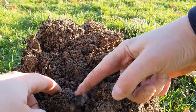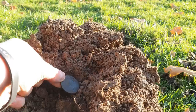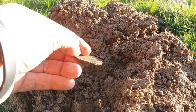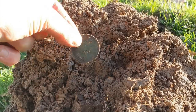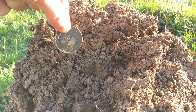Oh. That's looking like a big penny. And look, it's me boy, George V. First one of those of the day. Big fat George V, big penny. 1936. From memory, there was about 156 million of those minted.